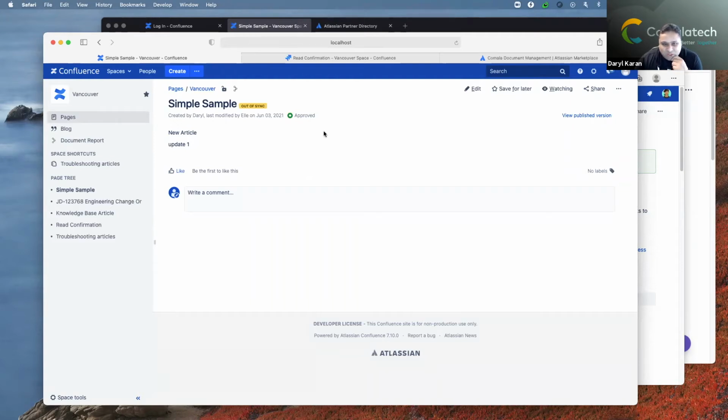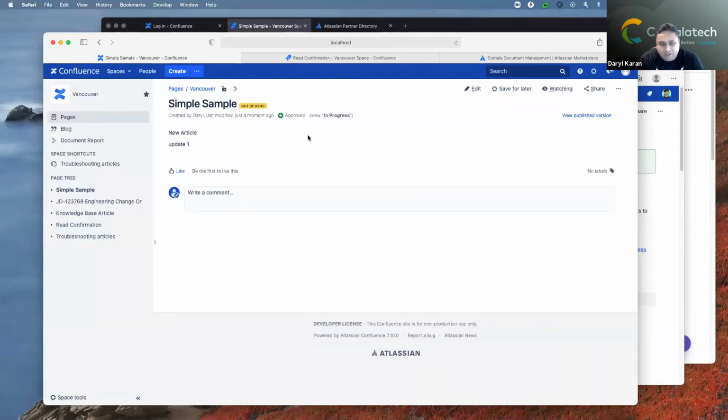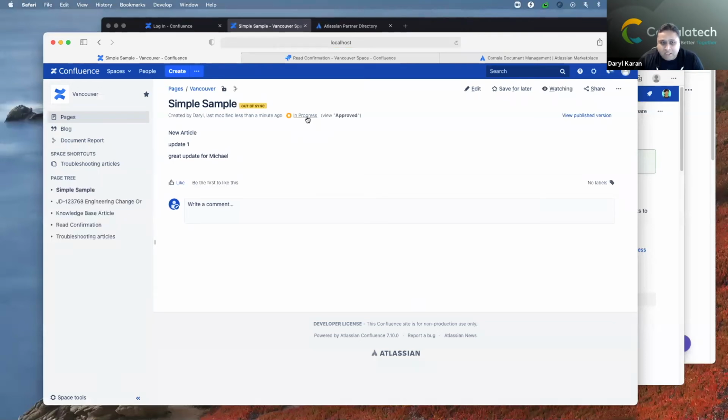So as I was mentioning earlier here, Michael, when I do make an edit, I'll go in and update this and say, great update for Michael. And I'll publish that update. As soon as I update that, you'll notice that we have a view called In Progress. That's the name of my state, or the phase of my workflow that the workflow will transition to when the page has been updated. And so what will happen is I'll click on that particular byline, and now what opens up is our workflow UI.